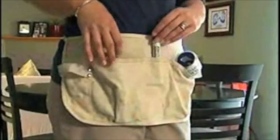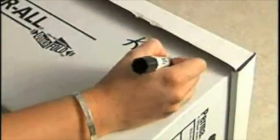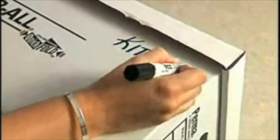The first thing I want to suggest to you is to use a tool belt. The second thing is to mark your boxes clearly with what items are going in them and what room they are coming from. The third thing is to carry an accordion file with you. Moving day can be really stressful, especially if you can't find what you need. So the solution for you would be to have a ready-to-move pack for you and your family.